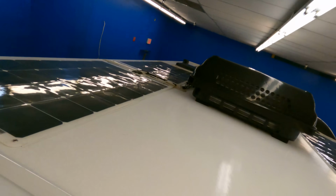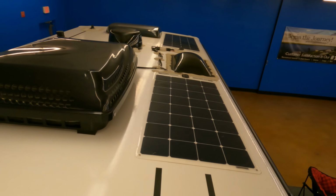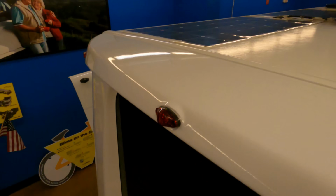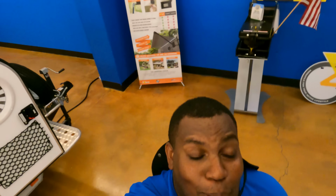Look at this. Look at how many solar panels are on here. There's 1, 2, 3, 4 solar panels on the roof. AC units, Winegard digital antenna. I can't believe they put this much solar on the roof. I know. So Leisure gives you the option for multiple solar panels. This customer ordered theirs with the 400 watt option. So you can go 400, 200, or no solar.